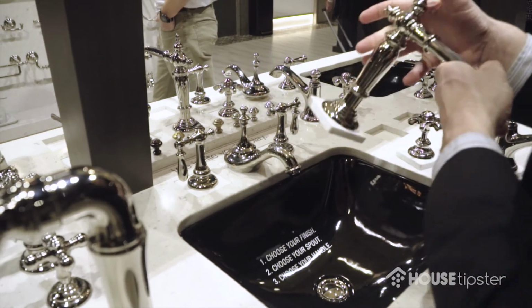So the product can be seen online, or if you want to go in stores, we have showrooms. And to locate a showroom and to see actual products, go to www.us.kohler.com.